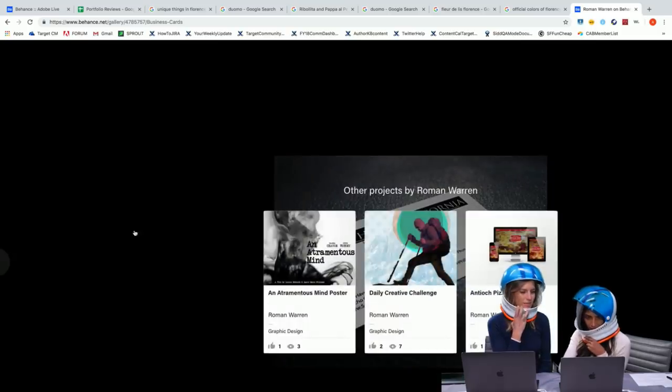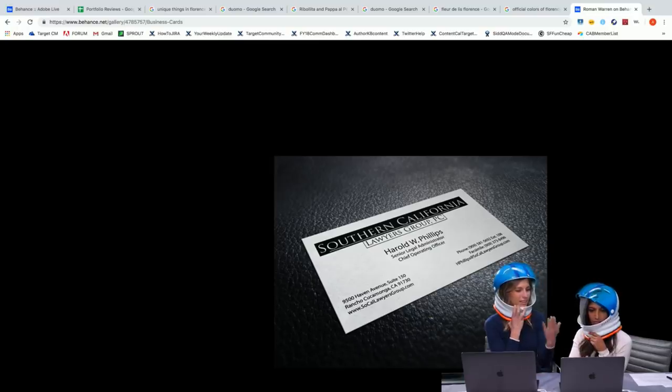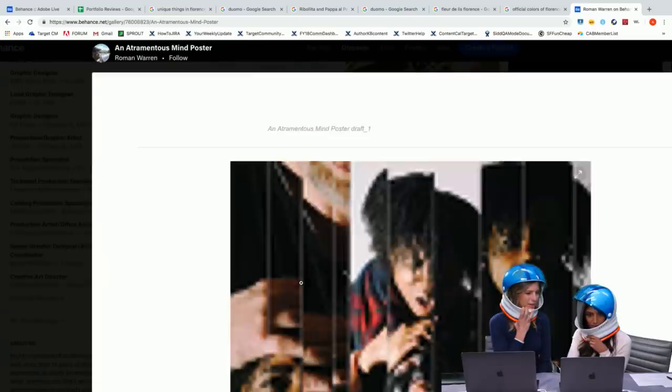Oh, I like this. That one feels very sophisticated and lawyerly. You have that personality in there, totally. And the white knocked out of black, really highlighting that top Southern California, is a great contrast to the rest of it. Nice.